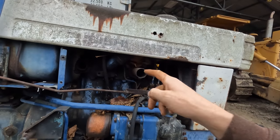Contact. Oh yeah, that jumped up the compression for sure. Did you guys just hear the difference there? I hope you did. We only had compression on one cylinder there for a second. That second one just chimed in.